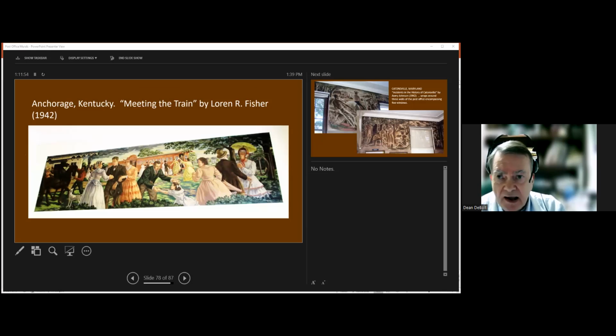Anchorage, Kentucky has one called Meeting the Train by Lauren R. Fisher. It was done in 1942. There's been some objection to this because of the way African Americans are portrayed on the far left of the picture.